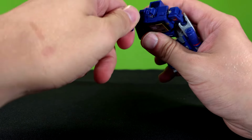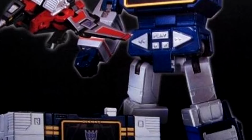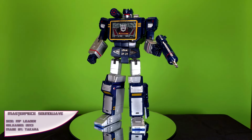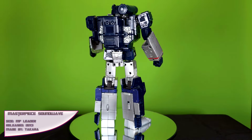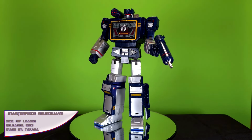If only we had a perfect Soundwave. Something that just perfectly captures everything about him. A masterpiece, if you would. It's a fucking masterpiece! In 2013, we first got our hands on Masterpiece Soundwave. Standing as the tallest Soundwave I've showcased so far, I actually bought him around 2014, hence why he might be a bit dusty. Sorry about that.